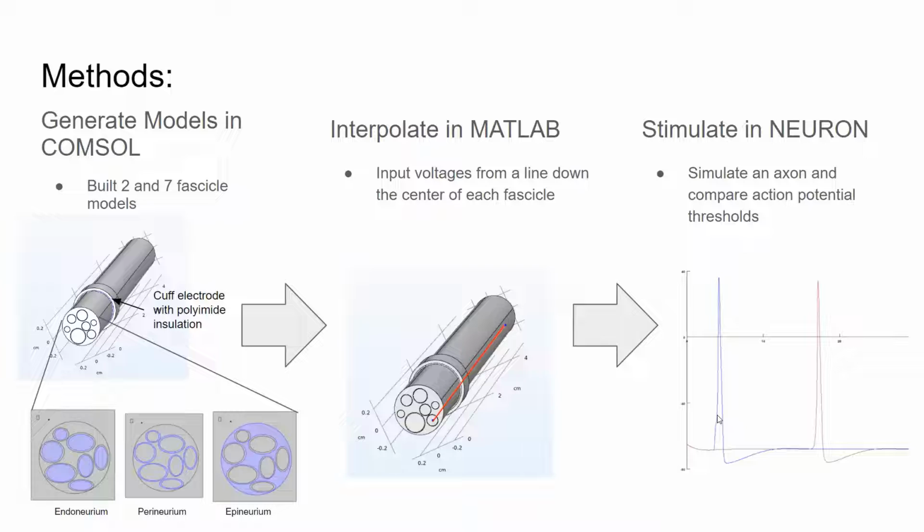As I previously mentioned, vagus nerve stimulation is typically performed with the cuff electrode that will wrap around the length of the nerve. For this model, we used an insulating polyimide cuff with a platinum electrode contact underneath. The nerve has a diameter of 5.1 millimeters and the cuff has a length of 2.5 millimeters, which is consistent with the dimensions of human subjects. Shown here is our 7-fascicle model, and we also constructed a 2-fascicle model.